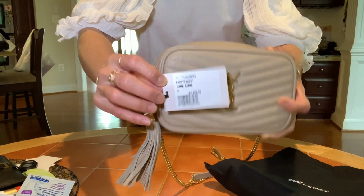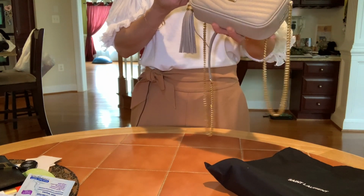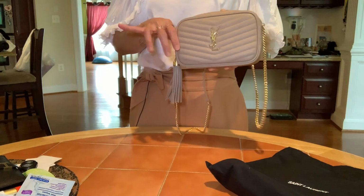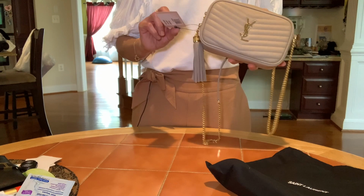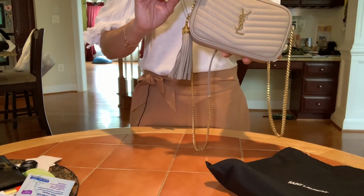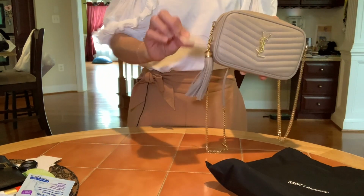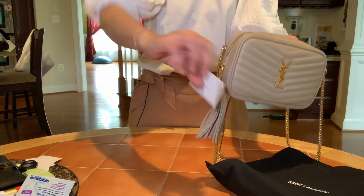This is the tag, and the retail price for this is $1,190. Before it was only $1,050 plus tax, but now the price has increased, so this is $1,190. And this is the tag from Nordstrom. If you buy from Nordstrom, they put the barcode sticker on the back.